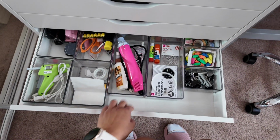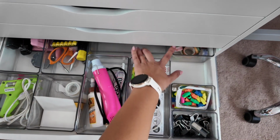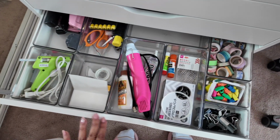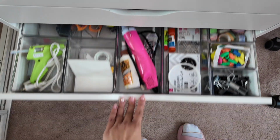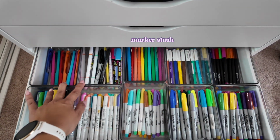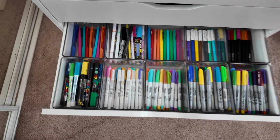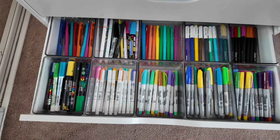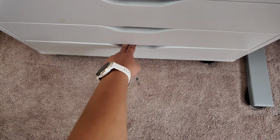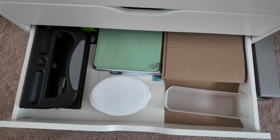And then I have an office supplies drawer, so, you know, paper clips, erasers, glue, just kind of miscellaneous office supplies. I have a marker stash, like any stationery addict. I love a good marker. And then this is my junk drawer. These are just kind of things that I need but don't really belong anywhere else.